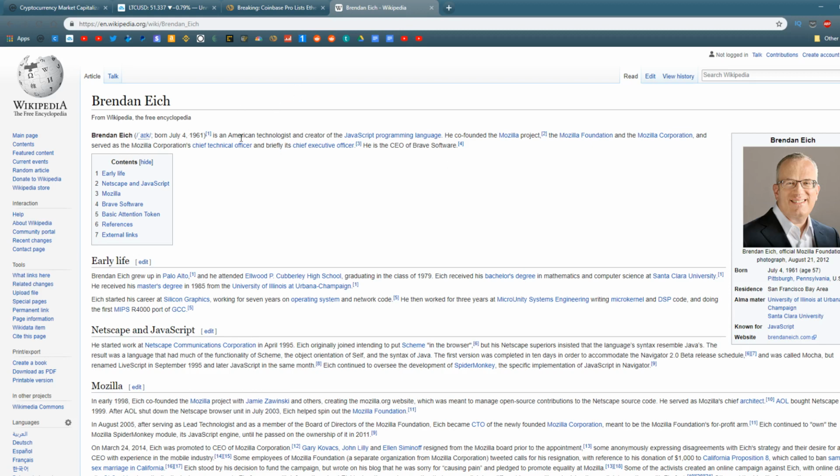Brendan Eich, born the 4th of July, 1964, that's funny, I didn't know his birthday was on Independence Day, is an American technologist and creator of the JavaScript programming language. You know, he just created JavaScript. That's no big deal. He also co-founded the Mozilla Project, the Mozilla Foundation, and the Mozilla Corporation, and served as the Mozilla Corporation's CTO and briefly its CEO. And he is currently the CEO of Brave Software, which is of course working with Basic Attention Token.